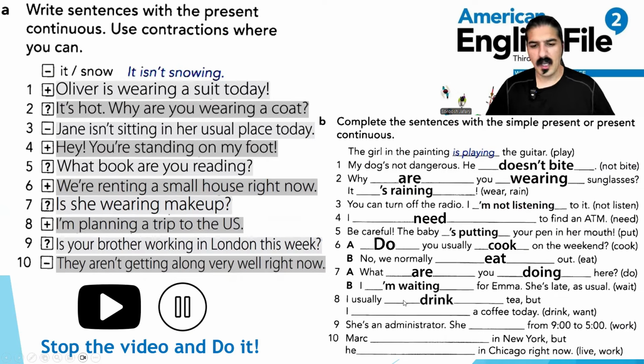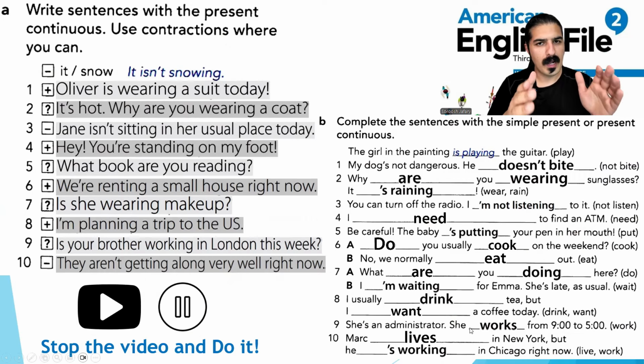Number eight, I usually drink tea, but I want a coffee today. So want, non-action verb. Number nine, she's an administrator. She works from 9 to 5. So it's a routine. It's a general method. Number 10, Mark lives in New York, but he's working in Chicago right now. As easy as that. Simple present and present continuous.